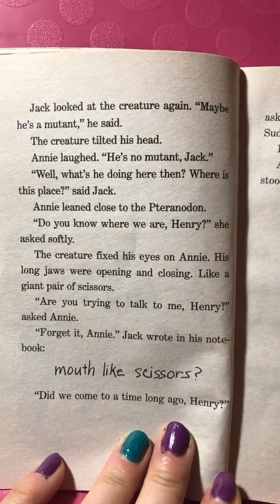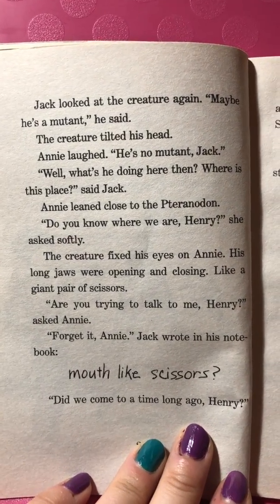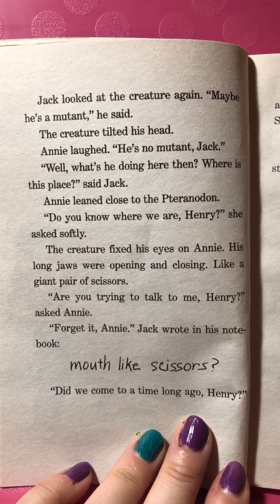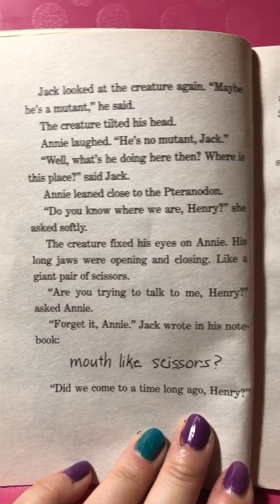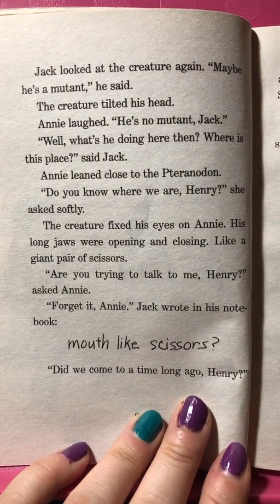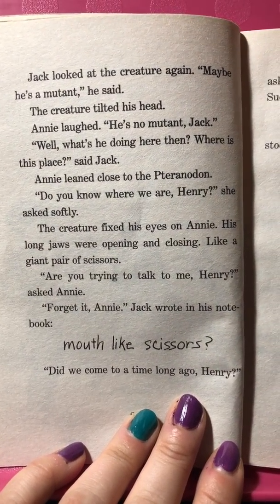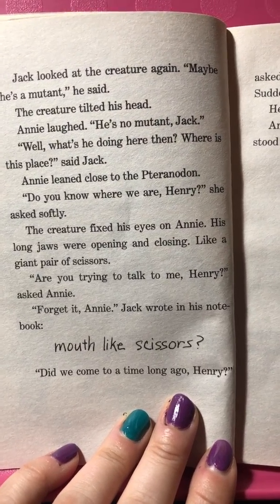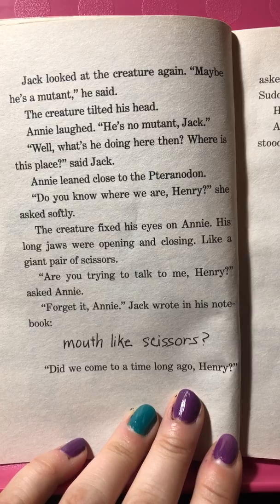Jack looked at the creature again. "Maybe he's a mutant," he said. The creature tilted his head. Annie laughed. "He's no mutant, Jack." "Well, what's he doing here then? Where is this place?" said Jack. Annie leaned close to the pterodon. "Do you know where we are, Henry?" she asked softly. The creature fixed his eyes on Annie.